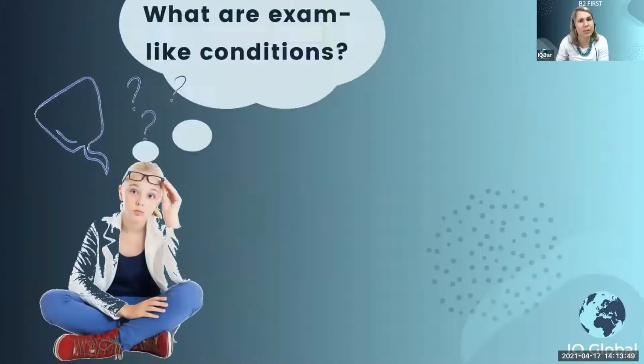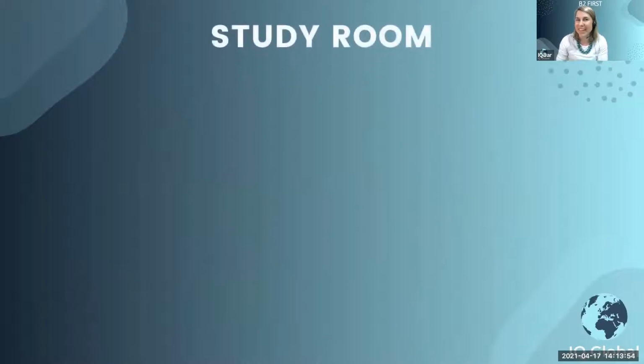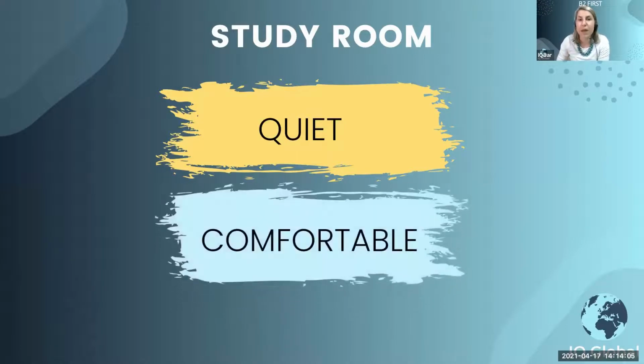Oh, that is super important. But what are exam-like conditions? Okay, here are some examples. Your study room needs to be quiet. But it also needs to be comfortable. So quiet and comfortable. Do you have a quiet and comfortable study room? Yes, no, maybe. Very good. This is really important.